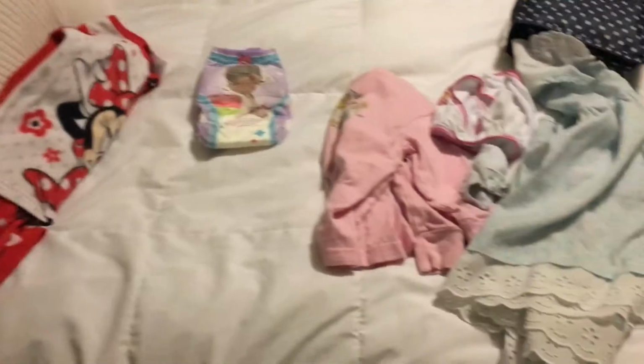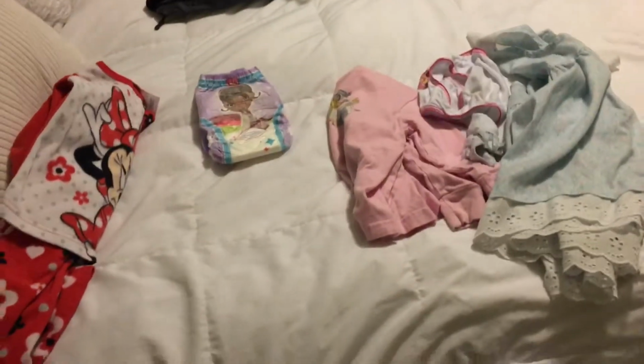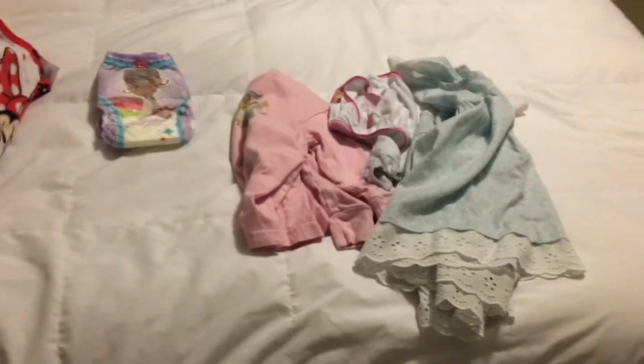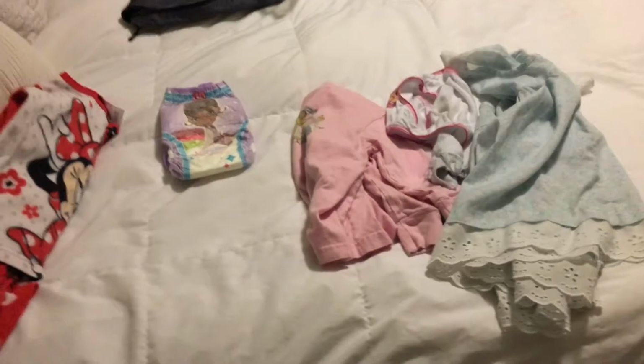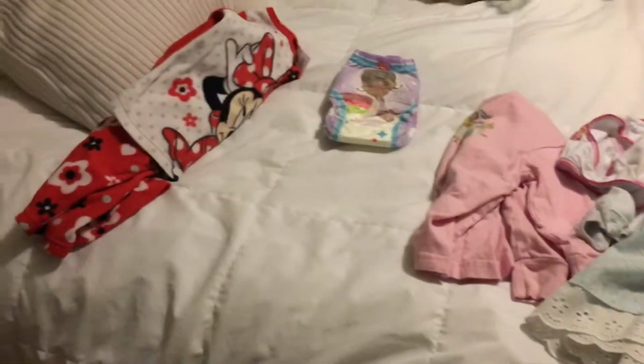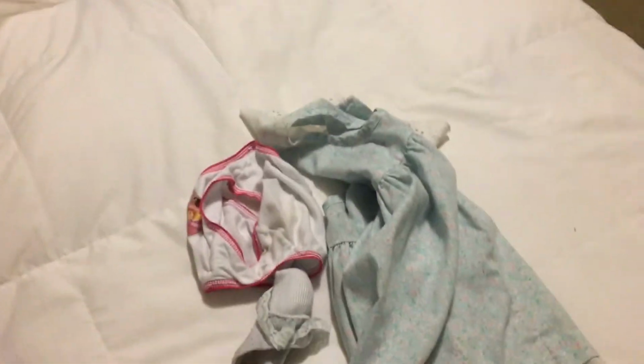Okay, so this part is going to be packing for kids. This is some of Lucy's stuff. Let me move this. And we are actually not really going anywhere right now, or at least the kids aren't. I am going to Colorado in a couple weeks, but they're not coming with me. So this is just me packing for demonstration. So I grabbed a couple things out of their closet. Lucy still is in pull-ups at nighttime only, so I grabbed that.